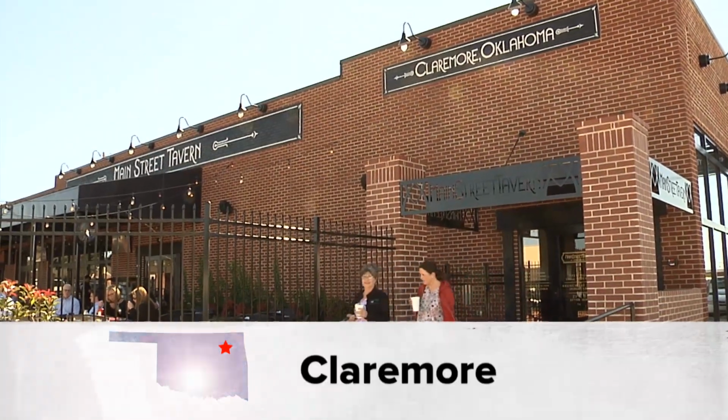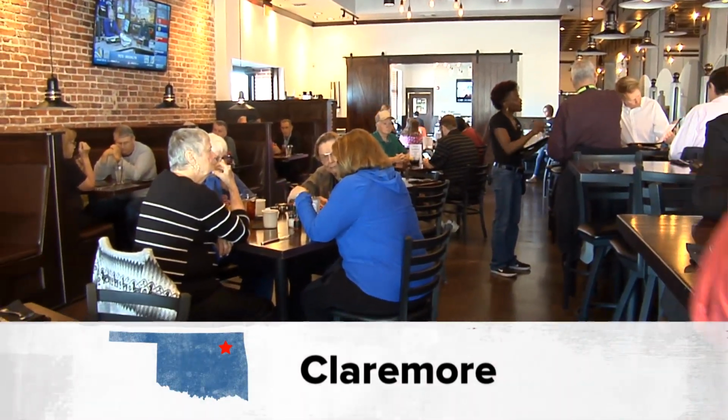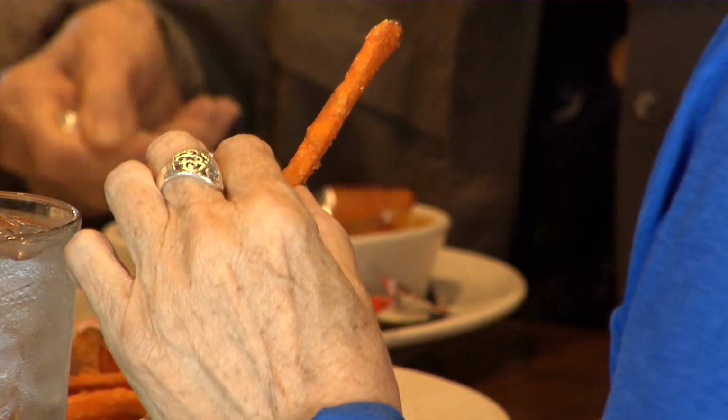It's lunchtime in the heart of Claremore, and Main Street Tavern is filling up with familiar faces. I'd heard the food was really good, and so then once I tried it, really liked it, and just come back often. A restaurant for regulars like Terry is one of the reasons owner Jason Scarpa opened Main Street Tavern here. Great quality at the best price we can so that our regulars can come in and enjoy it several times every week without breaking the bank. I think it's a nice addition to the city.